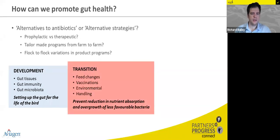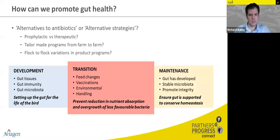We then have the transition phase where the gut is prone to changes. And this can be when we have a feed change, when we have vaccinations, when we have environmental changes, or when we handle the birds. During these phases, we can get bacterial overgrowth. So what we look to do during this phase is to prevent reduction in nutrient absorption and an overgrowth of any less favorable bacteria. The last phase is the maintenance phase, where the gut has developed, we have a stable microbiota, and we're really looking to promote integrity. So we want to use products that can support the gut and conserve this homeostasis.